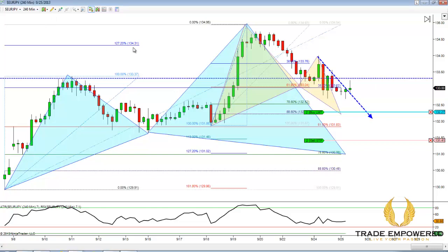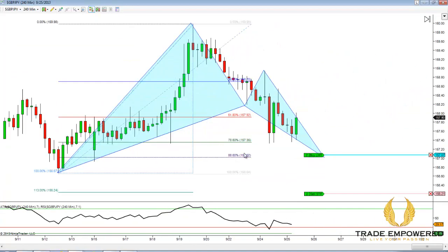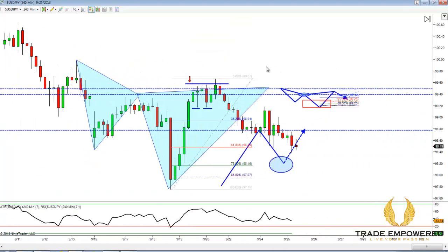Again, following up on dollar yen, let's go over to pound yen. I'm not going to run through it as thoroughly. You can see the same thing on pound yen. Potential bat pattern here. This one's down to 57 even handle, 57.02. Same thing with dollar yen, and this just came off a pretty good Cypher pattern completion.